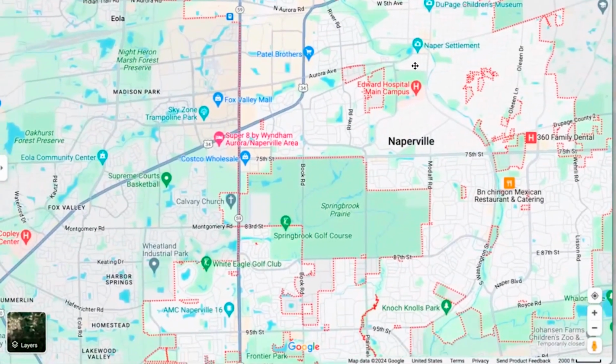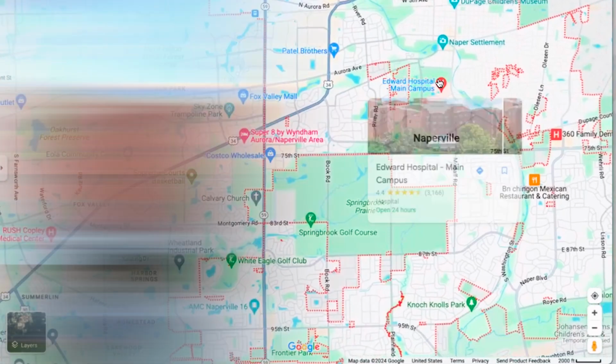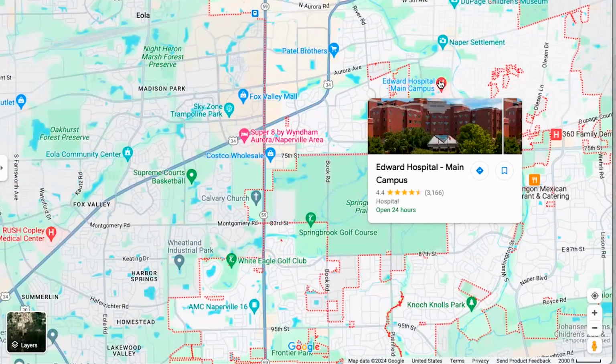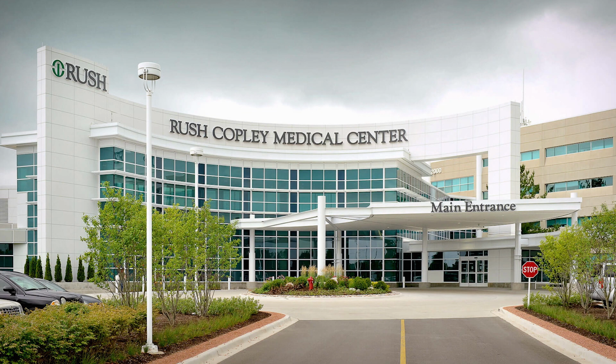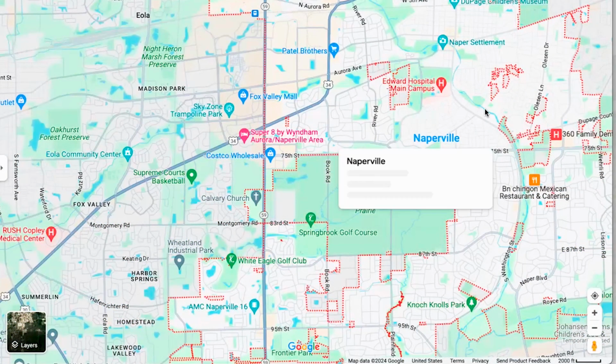So I want to point out two major things. The hospitals. We have one hospital, Edwards Hospital, on the main campus. This is going to be located directly in the heart of Naperville, so you're not going to have to go far if any emergency happens. Now, let's say you're outside of Naperville, you're over here in Aurora, then Rush Copley is also another great hospital that does great work. So you do have those options close by.